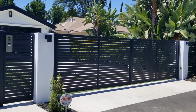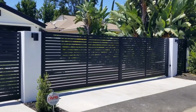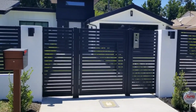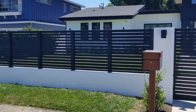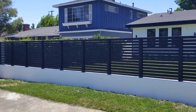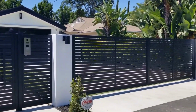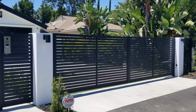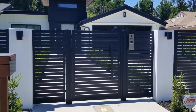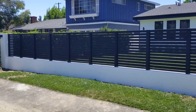On the right side we have a double swing gate. All of this is 100% aluminum, which is what we specialize in. 100% made in the US in our Canoga Park facility. 100% powder coated A to Z to prevent problems with maintenance. You will not see rust on these because they're aluminum, they are rust proof. You will not see any need to repaint or anything like this, just some periodical cleaning, and that's it for that. So almost a maintenance free product.